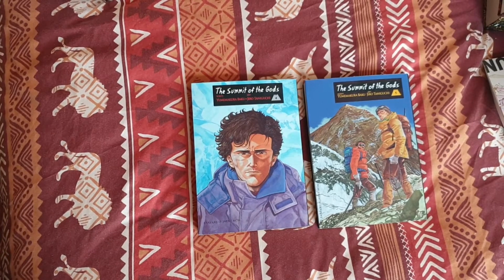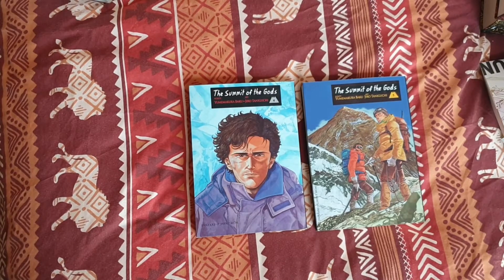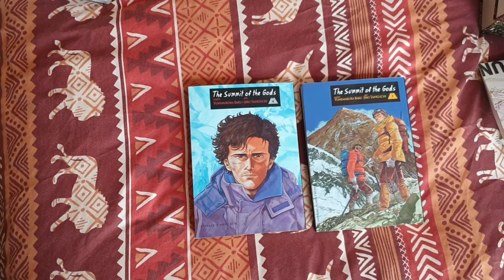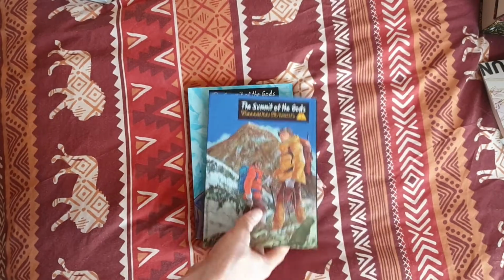That is pretty much my goal really now for collecting manga, is finishing off a couple of series in my collection that have gaps in, just so I don't miss any opportunity to purchase the volumes before they go out of print, because there's no point, I feel, owning a half completed series that you're never going to be able to finish off. Leaves a bit of a sour taste in my mouth. So really happy to own the full set of The Summit of the Gods.